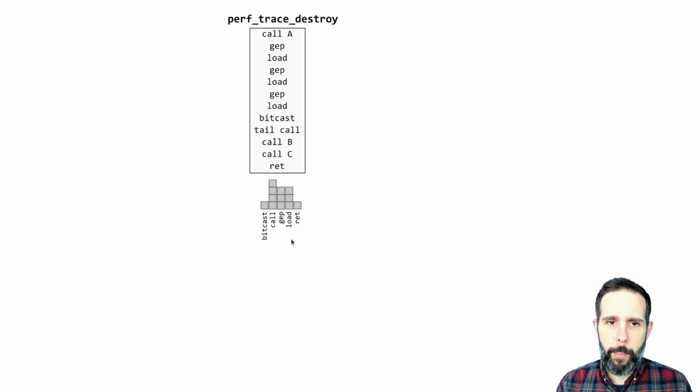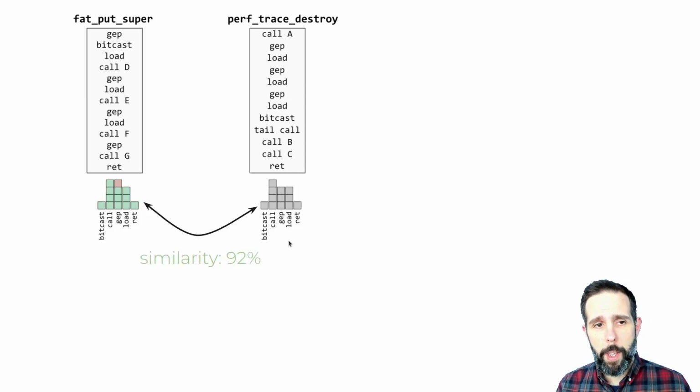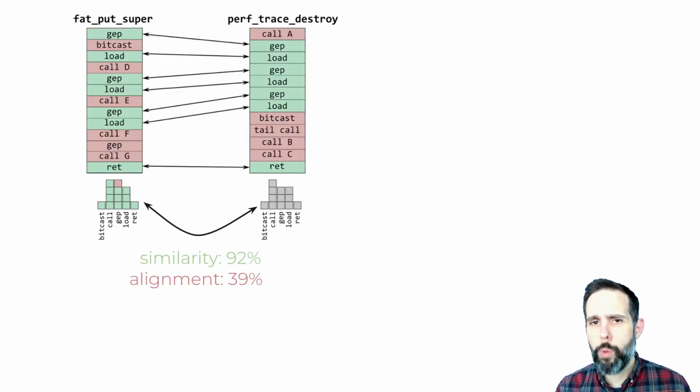The most similar fingerprint in the whole Linux codebase is that of FAT put super, with a similarity of 92%. But it's actually an awful match. If we align the two, we get something like this. Green shows what can be merged, red what cannot. Only 7 instructions are aligned, an alignment of 39%.